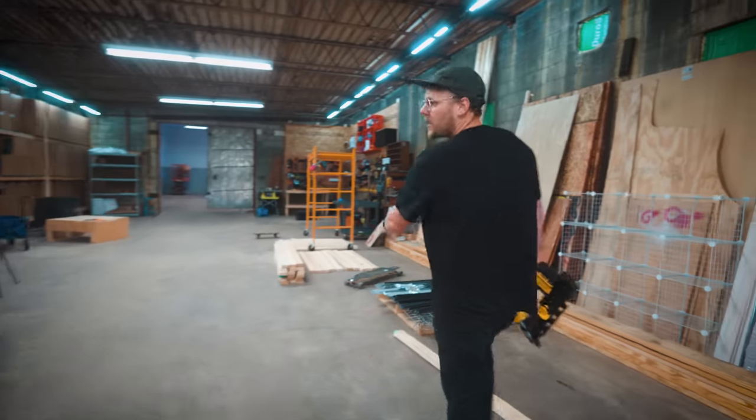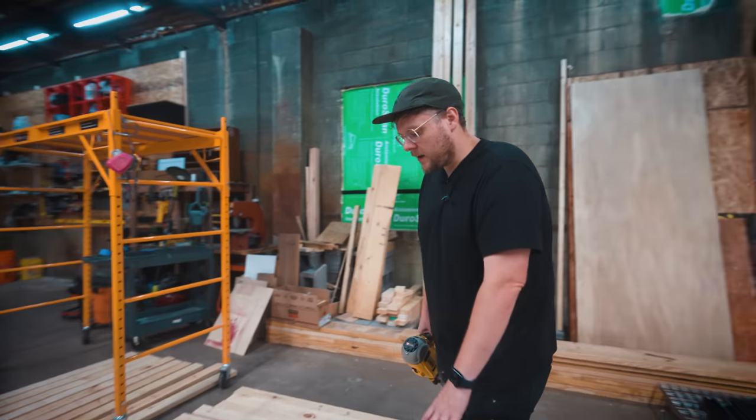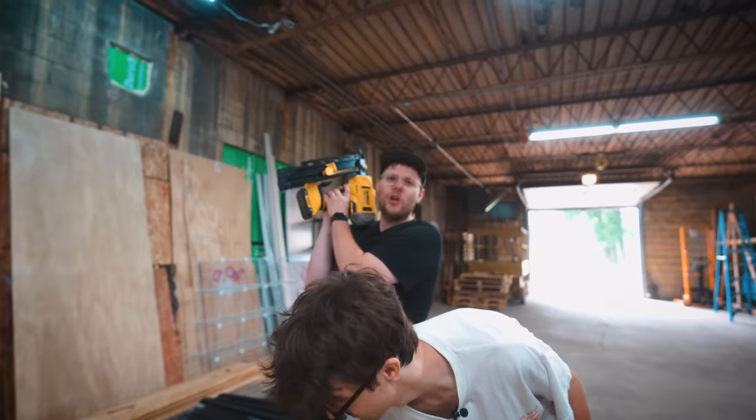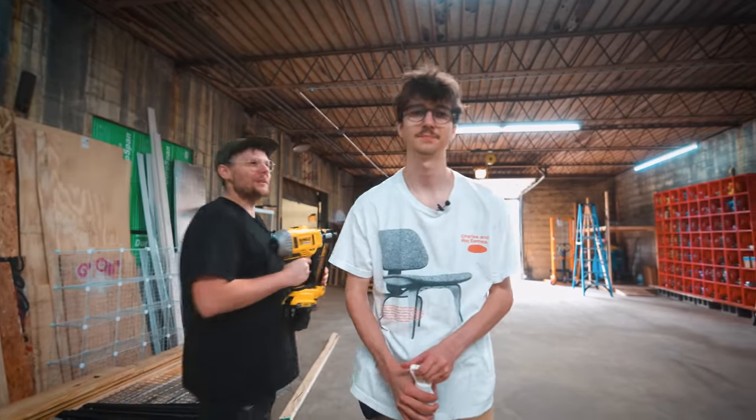Okay, let's keep this going. Look at how organized Miles is. He has all the pieces of wood cut out and marked in their own little piles. But now I get to teach him how to use a nail gun. Hoo-ha! Hopefully we'll nail it. Good one.